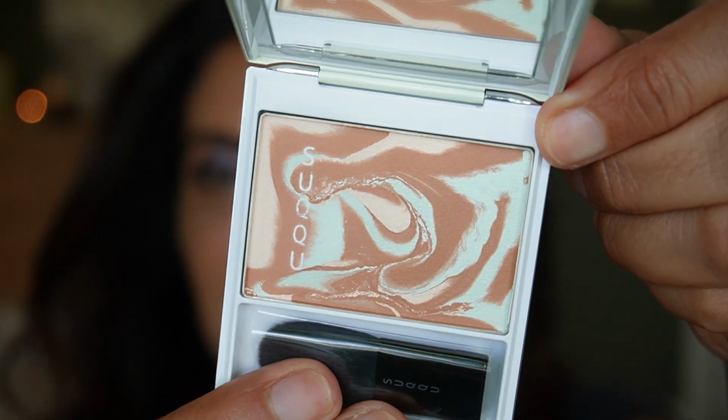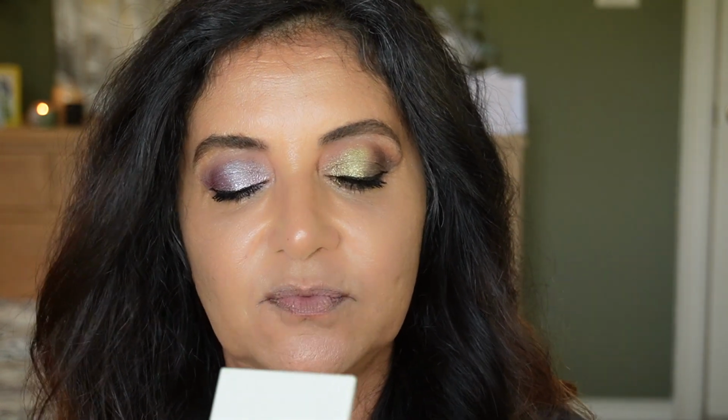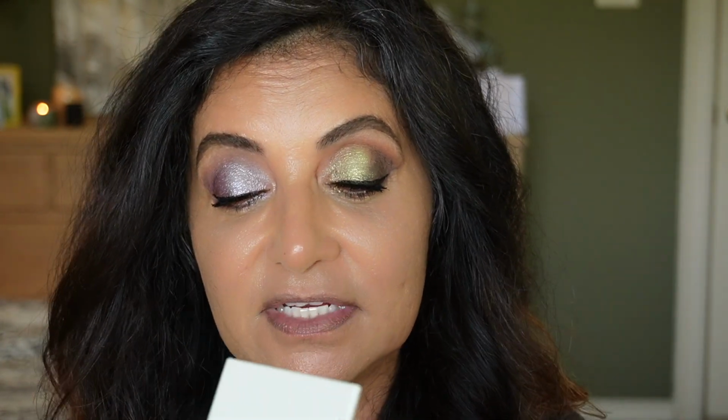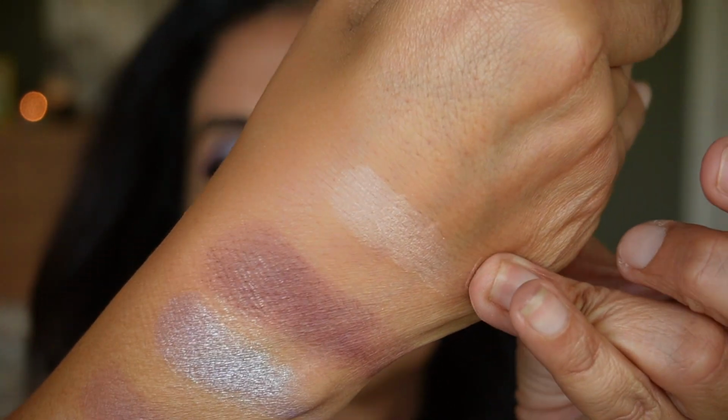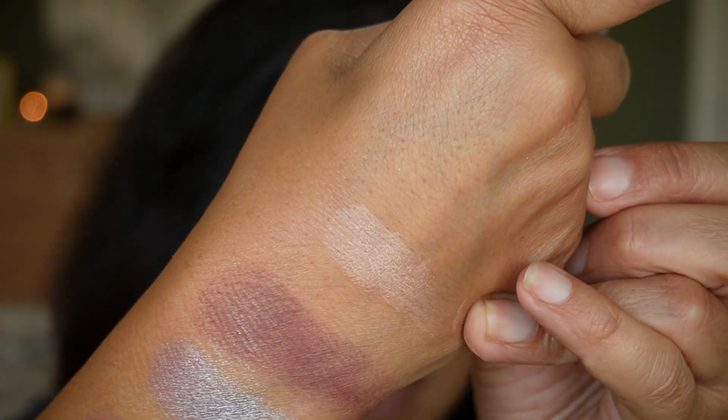Again, here's the marbling effect. And let me go ahead and swatch you. And that word SUQQU is not embossed. That was just an overlay and it quickly went away when I swatched it. Okay, this one may be a little light. Okay, I think this one's going to be more of a highlight for my skin tone.